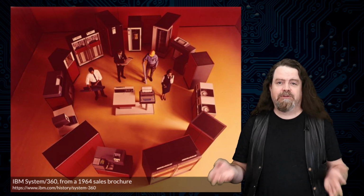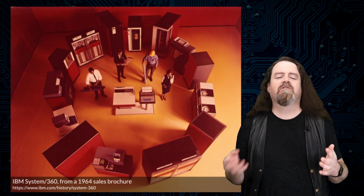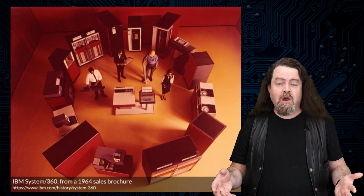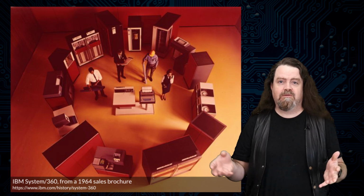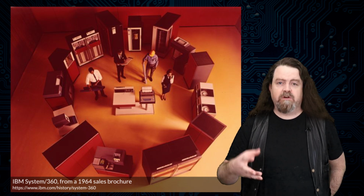When System 360 was announced in April 1964, there were around 20,000 computers in the world, total. Within a month of the announcement, IBM had taken orders for over 100,000 of the new systems. Now it just had to deliver them. 18 months to go from hardware prototypes and wooden mock-ups to running systems.